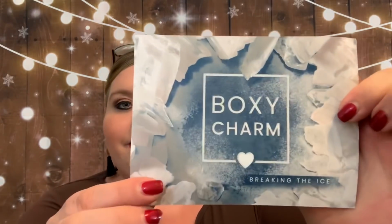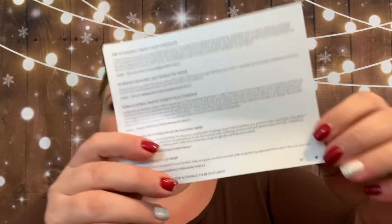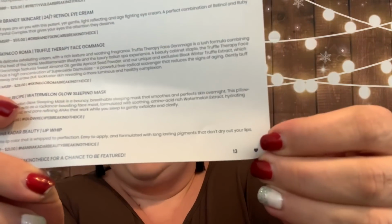So it says, hello, Charmer. And then when you open it up, they have changed the box a little bit. It is now red. It says BoxyCharm. And we have our foam, of course, and we have our little information card. So the theme for January 2020 is breaking the ice. And on the back we have all of the product information, including pricing, which I do like. And let's see, I got variation 13.